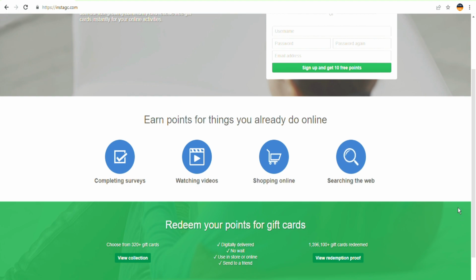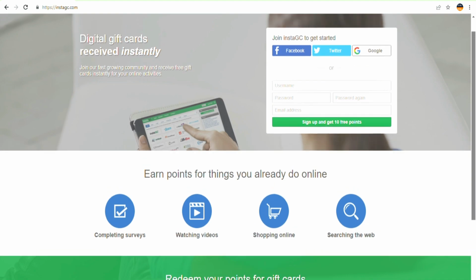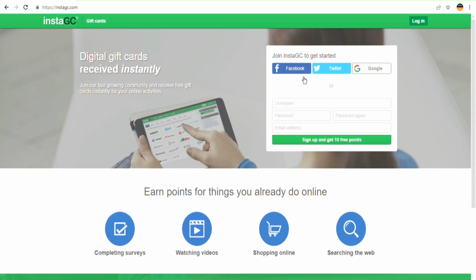In order to sign up for Instagc, simply go visit their social media pages, which is Facebook and Twitter, or simply look them up on Google. The next step is pretty much self-explanatory because all you need to do is to sign up and register for an account by typing in some details about yourself.